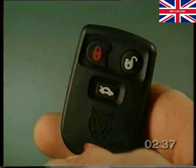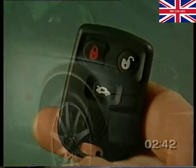Press the unlock button to unlock the doors and luggage compartment and to disarm the system. The indicators will flash twice and the interior lights will go on for 20 seconds. Press and hold the unlock button to open the windows and sunroof.